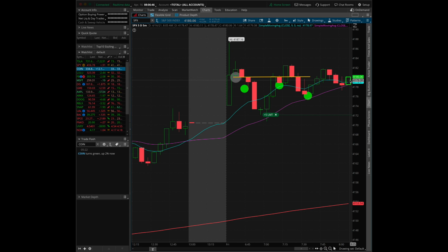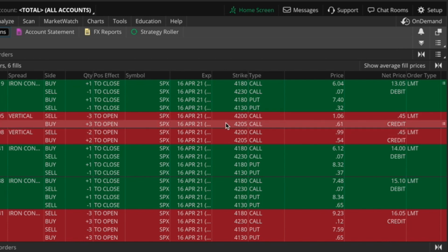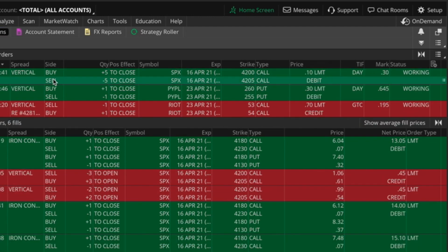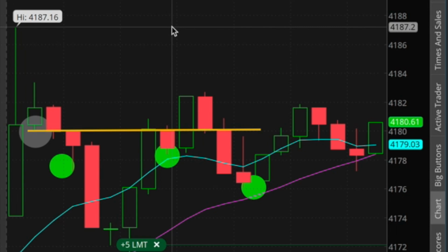I'll show you what that filled order looks like. 4,200, 4,205. So long as SPX closes below 4,200, I will keep my 45-cent credit. But I have a working order in for 10 cents right here. I don't expect the market to make a new high of day. I hope that the high is in for the day, and I'll leave my trade to work until then.